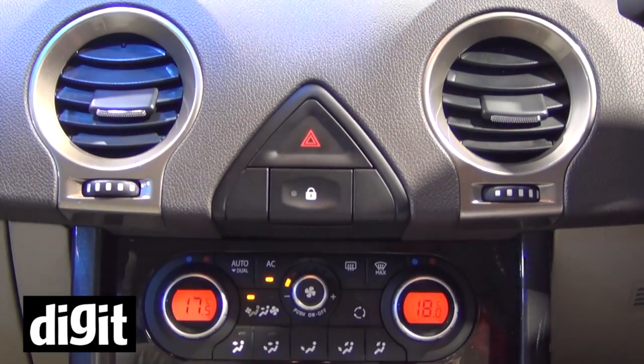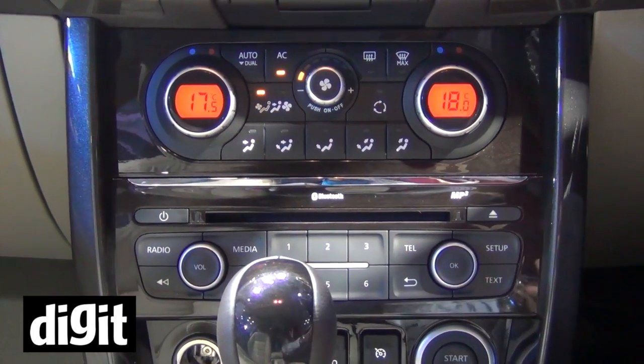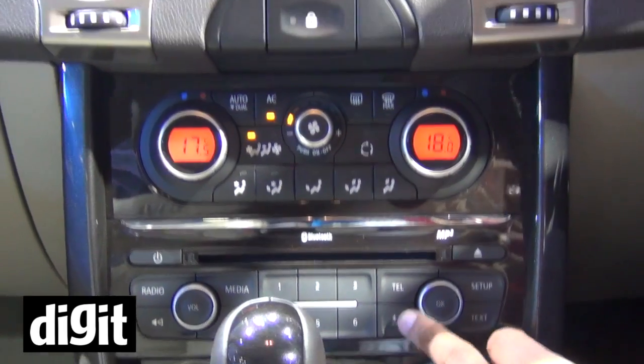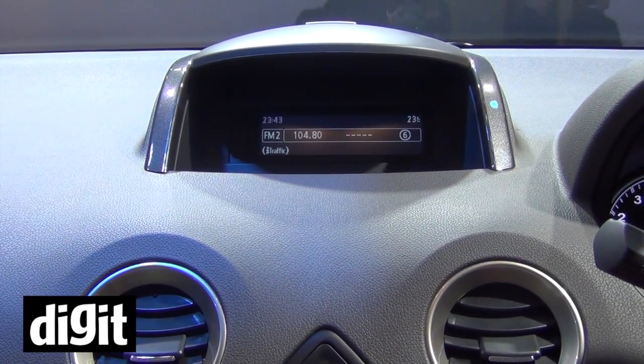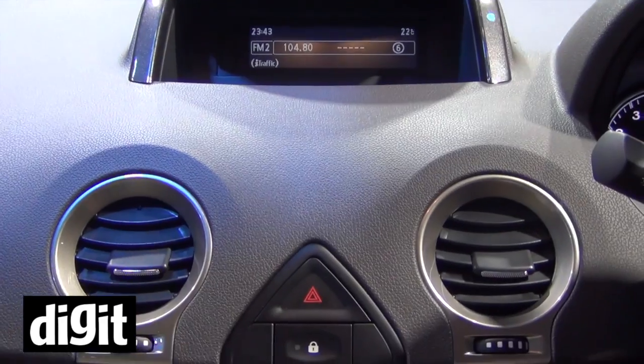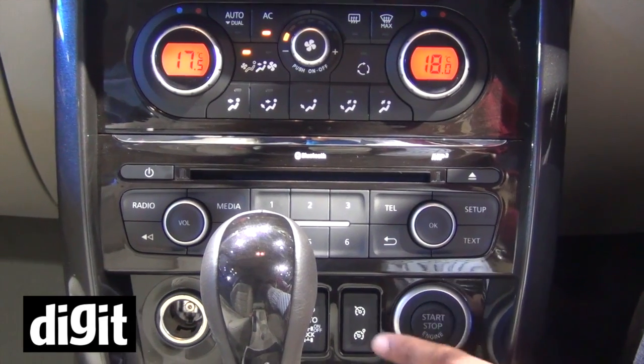Your media playback controls sit here. This has Bluetooth connectivity to connect your phone to it. You can easily connect your phone to it, up to 5 devices. Your FM playback, your MP3 drive, disc, whatever. It's all here.